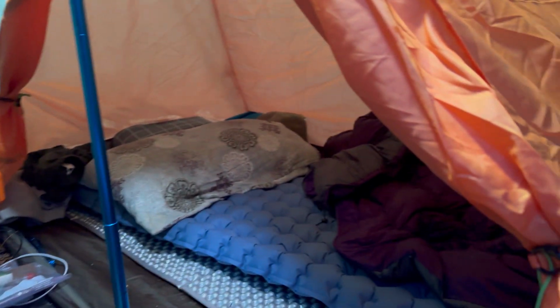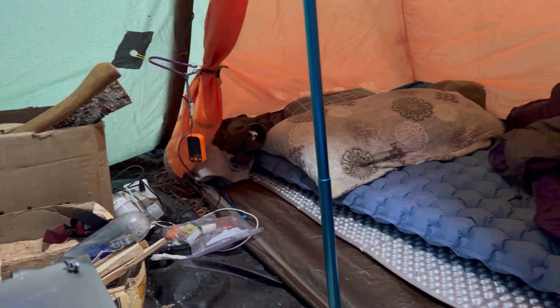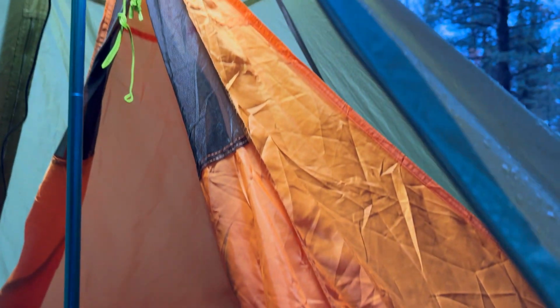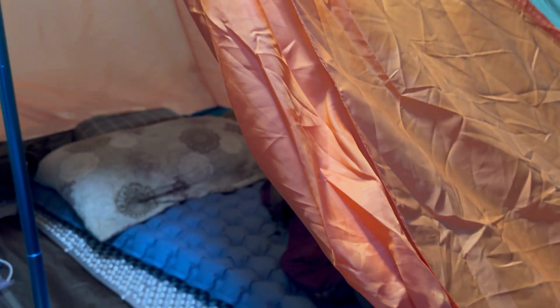All right, that was the nighttime setup in there. Worked out really good. I put the liner in this thing this time. I didn't close it all the way up though. I just left the doors open.